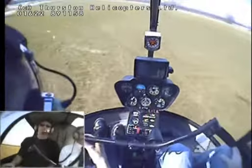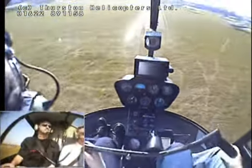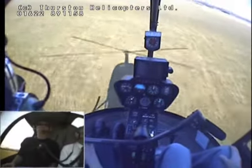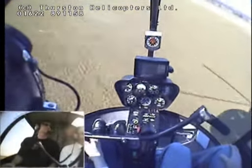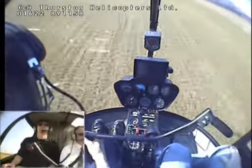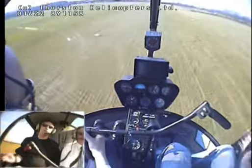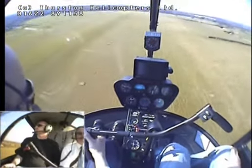Quick look around and see what's going on. Helicopter Lima Alpha lining up, 290 departing. Lima Alpha. So again, do you always take off down the runway? Yes. Yeah, okay. Yeah, generally.